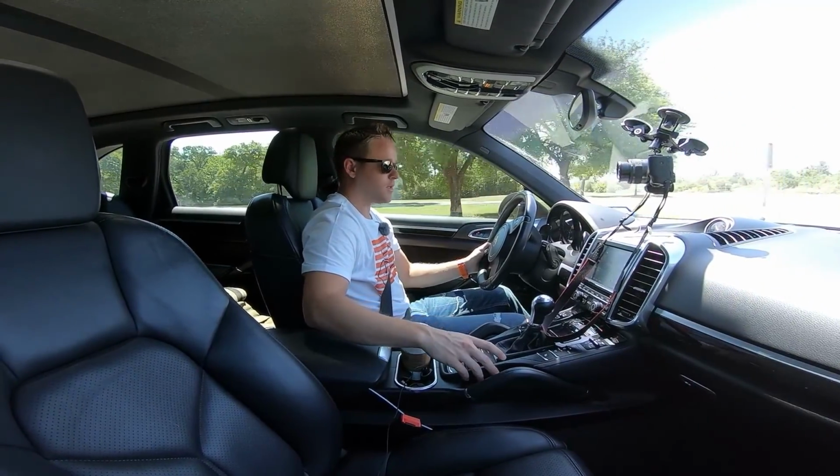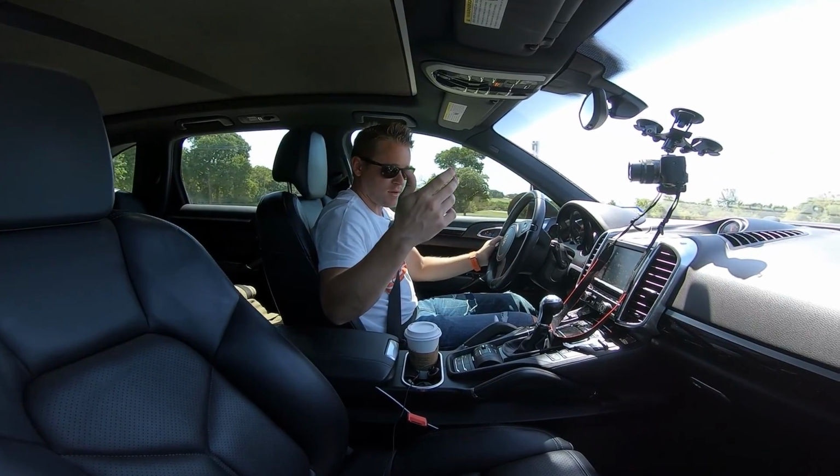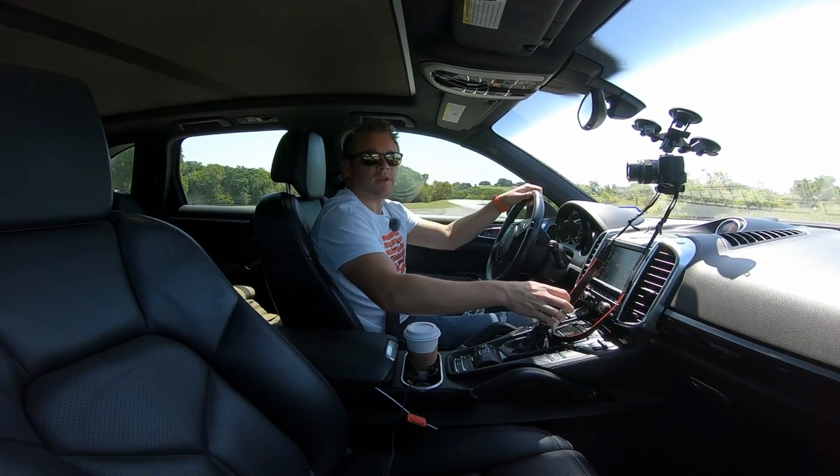Now let's go ahead and put this into sport suspension. I don't know if the car has a sport button too. Oh yeah, it does. All right, so we'll turn that on too. We put the suspension in sport and everything else in sport, and we're on a twisty road, so let's see how it does. Wow, that definitely improved the throttle response.